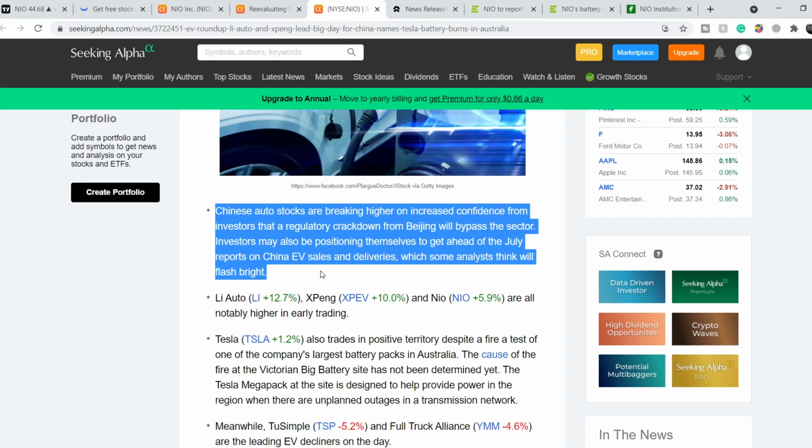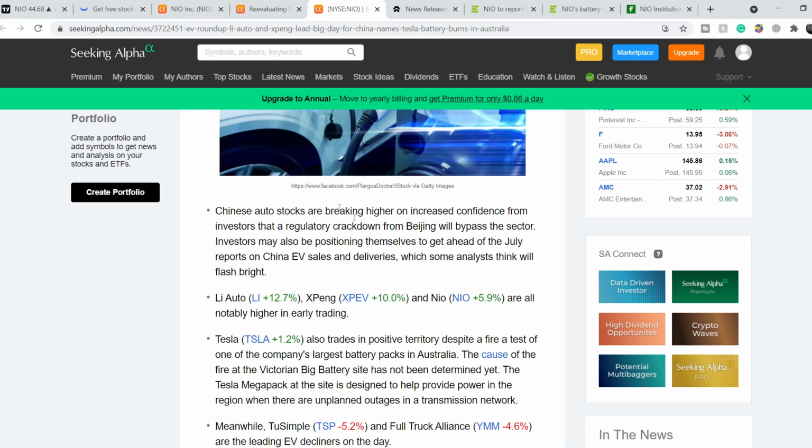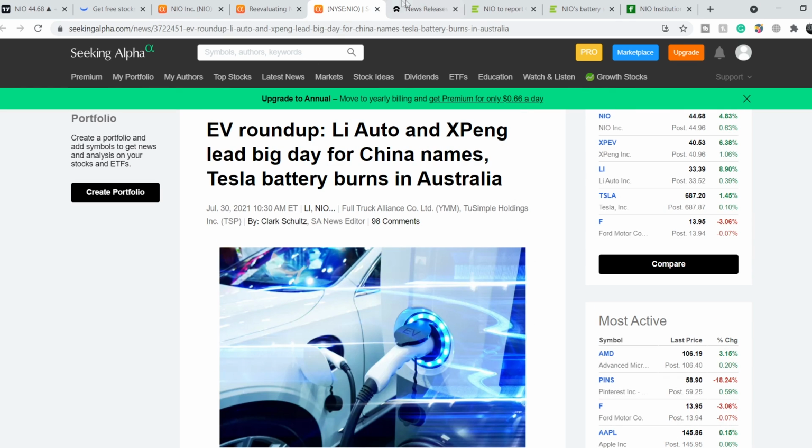Investors may also be positioning themselves to get ahead of the July reports of China EV sales and deliveries, which some analysts think will flash bright. And this is also proof that we won't see any restrictions anytime soon.